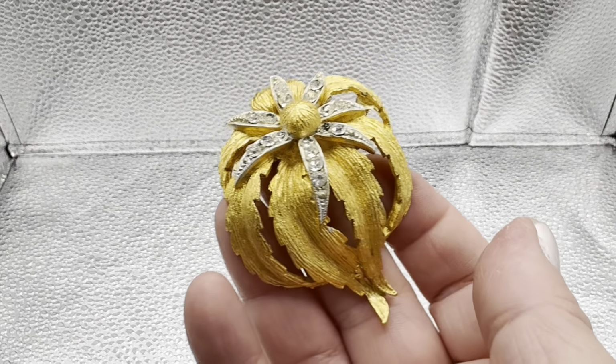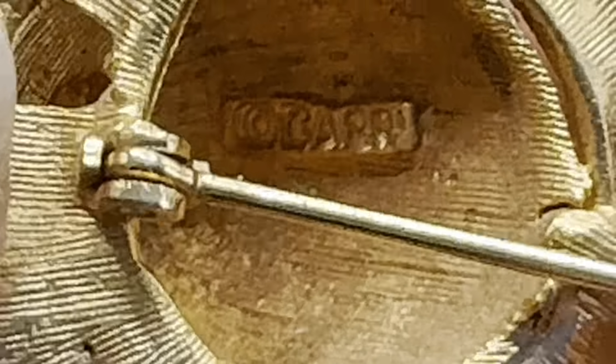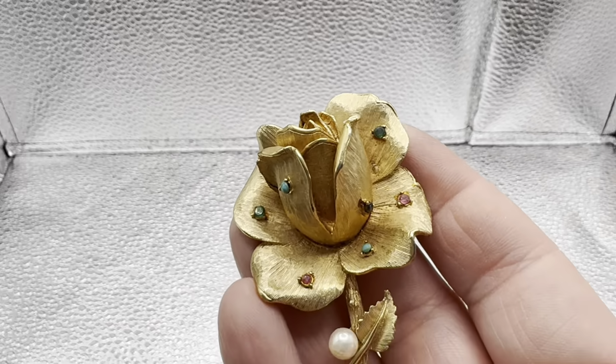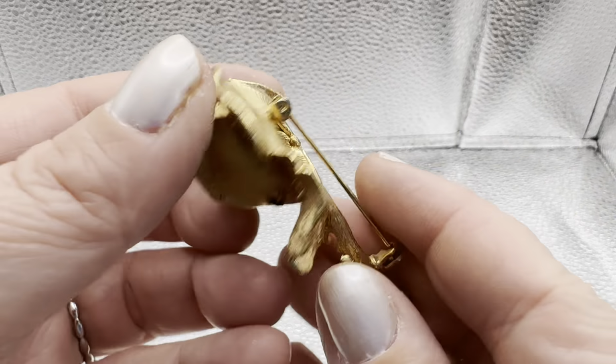Lots of beautiful jewelry of a variety. I have more coming from the other consignor as well. They're going to keep me busy. This is a Capri, I think, again. Yeah, this is also a very nice Capri. This is a beautiful one, I think. Two pieces, it's cool.